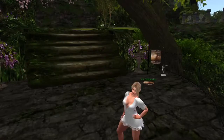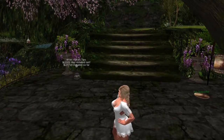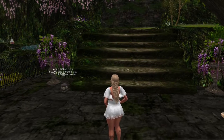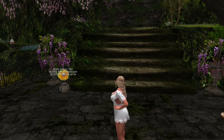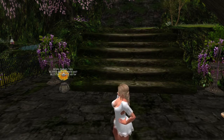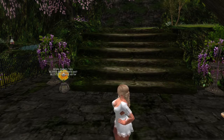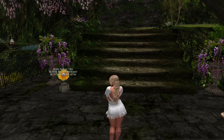So we'll come back to me. So right now I'm at the landing point of Gardens of Grace, and most of these areas are free to roam. Some of them you can rez your own objects. Most of them you cannot, so you have to pay attention to that if you have props that you want to use. Also, another thing that I like to point out is to keep these sims open.